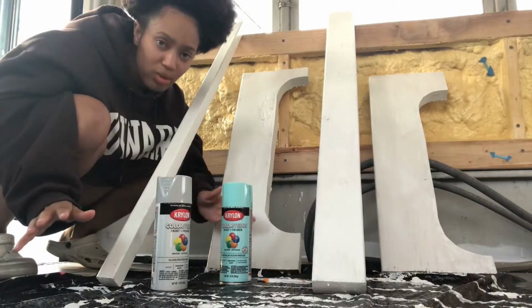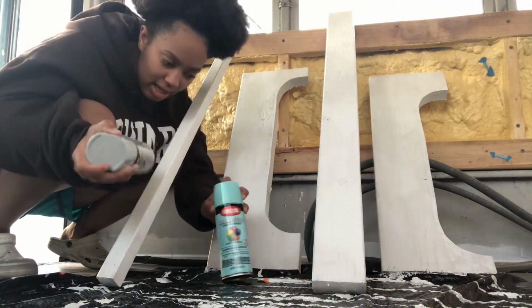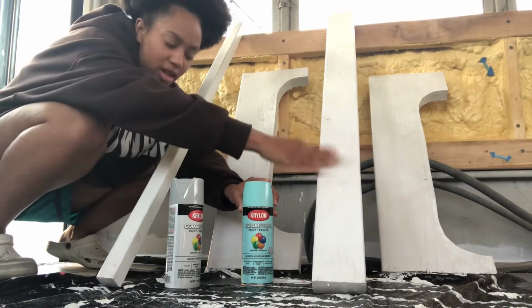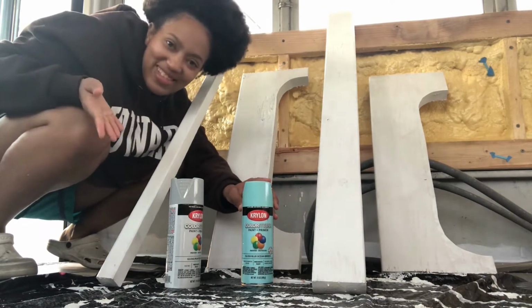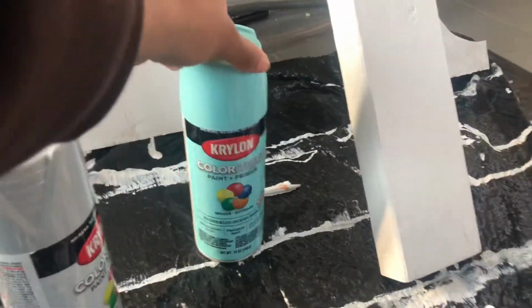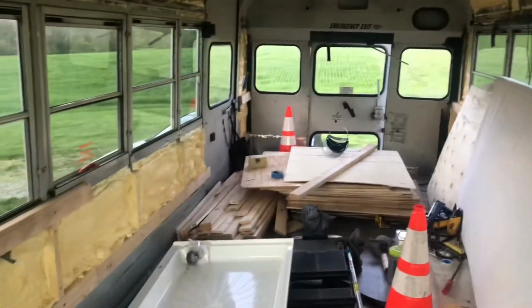So I only have about 20-30 minutes of pure sunshine left, so I really think I'll be able to spray both of these colors on one side and the other. We'll see how this goes. And isn't this just the cutest color? It's probably not the permanent color, but like I said, I needed it to liven up the space in the meantime while I'm doing the build.